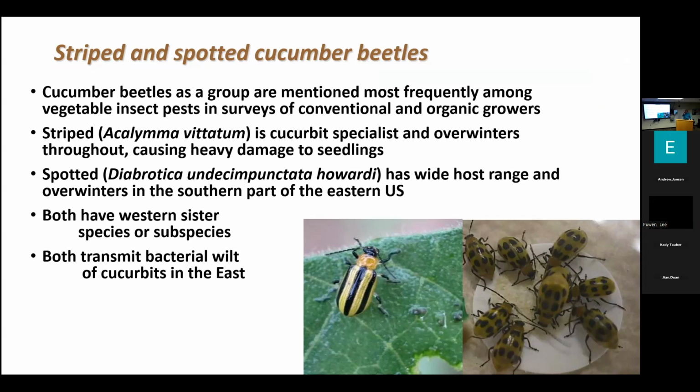The striped cucumber beetle, both are cucurbit pests. They're both native, and the striped cucumber beetle is a very strong specialist on cucurbits and shows up literally overnight when cucurbits, including squash, cucumber, melon, are planted and come up as seedlings, and it's very damaging.